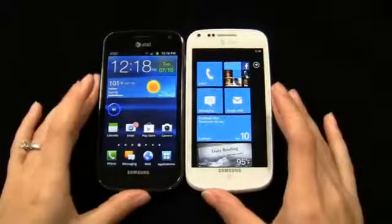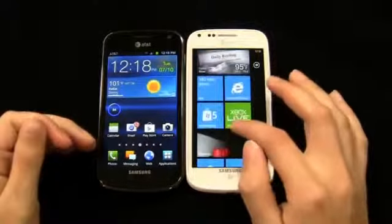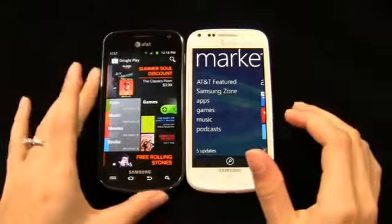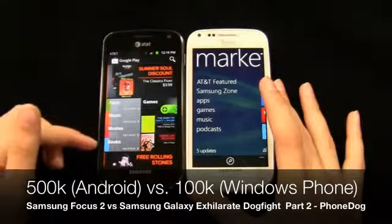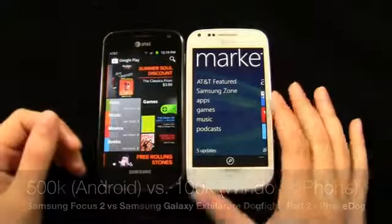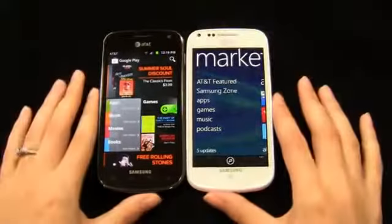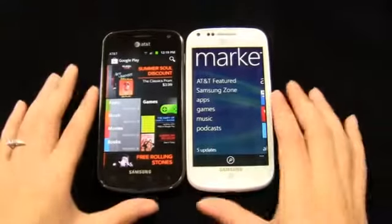Now, when talking about a smartphone, one of the major draws is apps, the ability to download apps, games. With Android, you're going to be using the Google Play Store, and with Windows Phone, you have the Windows Phone Marketplace. Google Play has over 500,000 apps and games, and along with that, you have music, movies, and books. And the Windows Phone Marketplace has about 100,000 apps and games, and you also can purchase music and podcasts. There's no books, however you can download apps like Kindle if you want to get books for that. So 500,000 compared to 100,000, the advantage is obvious.